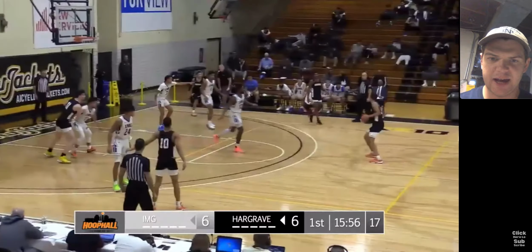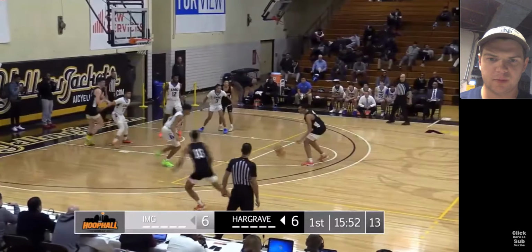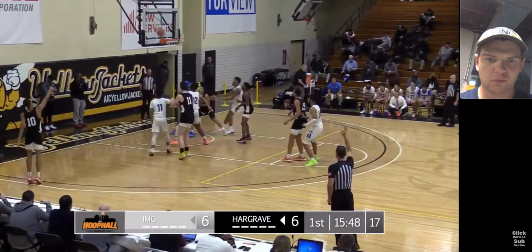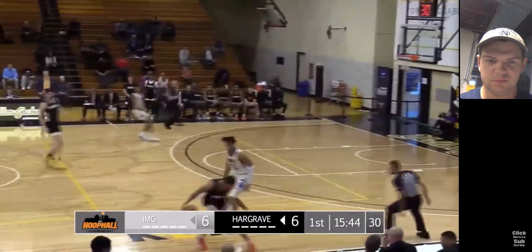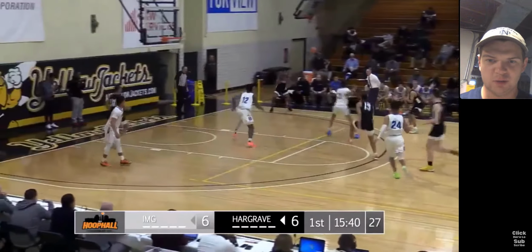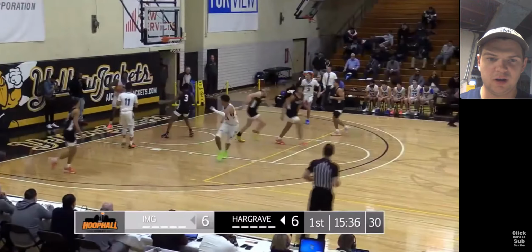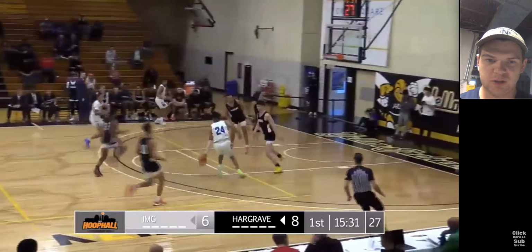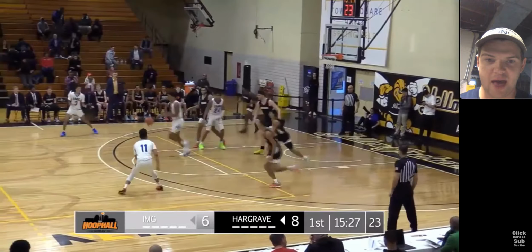Here he is on the weak side. That's not great awareness from him. And so Martin's trailing the play right now. He hasn't really gotten back, and now he's on the perimeter. I'd like to see a little bit more hustle, but again, these post-grad games don't tend to be the most competitive in terms of defense, and he wanted to bury that guy right there.